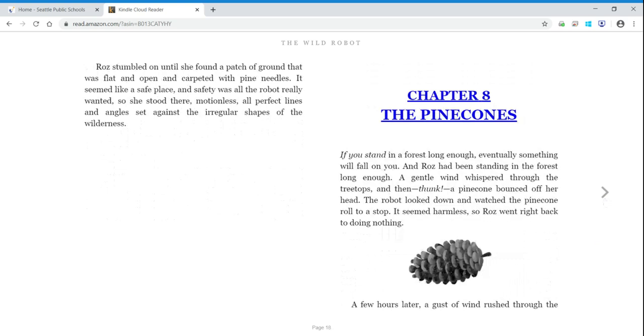If you stand in a forest long enough, eventually something will fall on you. And Roz had been standing in the forest long enough. A gentle wind whispered through the treetops, and then clunk. A pine cone bounced off of her head. The robot looked down and watched the pine cone roll to a stop. It seemed harmless, so Roz went right back to doing nothing.